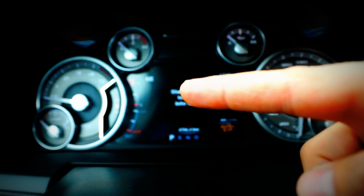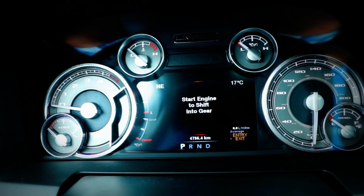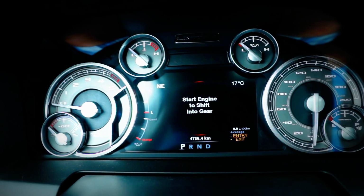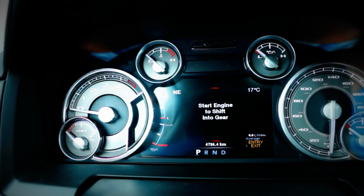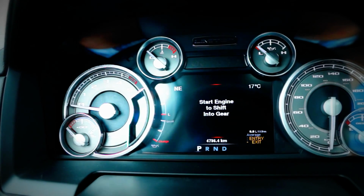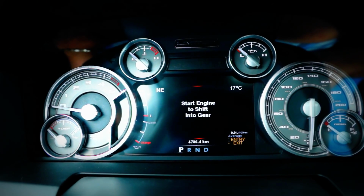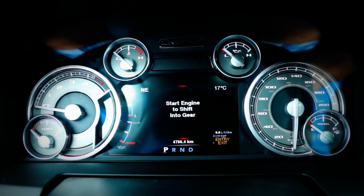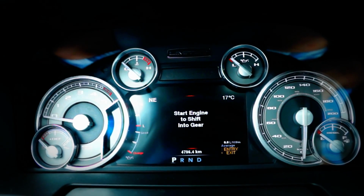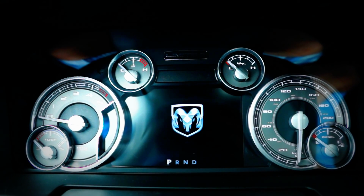On the left, you have your RPM, which this engine redlines around 4,000 RPM. And what's very neat about this truck is you actually have a gauge for your diesel emissions fluid, the exhaust fluid. So you'll never have to be in concern of when you actually have to fill your diesel emissions fluid. Another important thing to note about this gauge cluster is that it's completely customizable. So you can actually change every setting that you want viewed on this actual LCD screen.